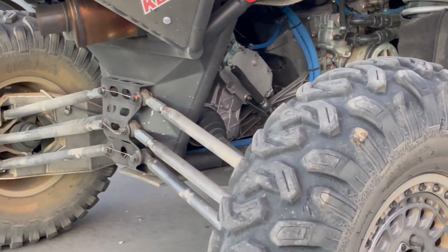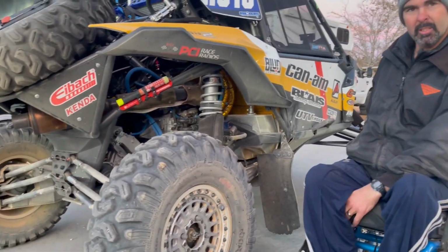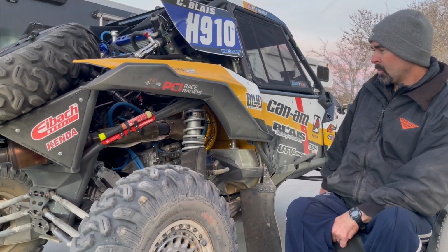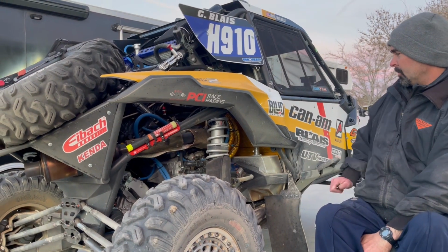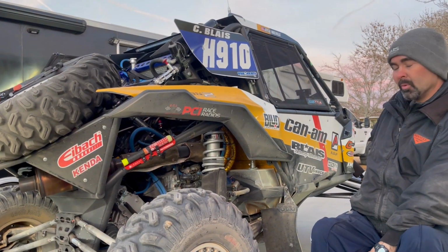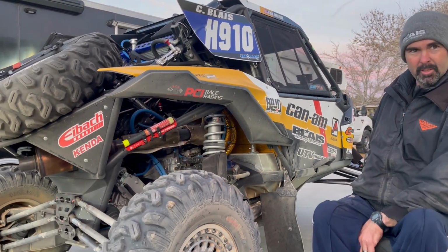I like to keep the stock width so I can run stock axles, kind of prep the axles and the CV joints to loosen them up a little bit so we don't have any overheating problems. We make some custom heat sinks that we run on the inner CVs, pull some heat out. At high speeds, for a long time, they get really hot. They never get a break to cool down. So the last thing you want is a CV problem.